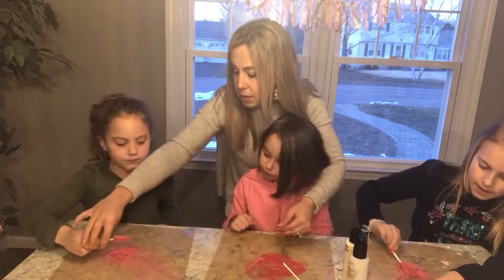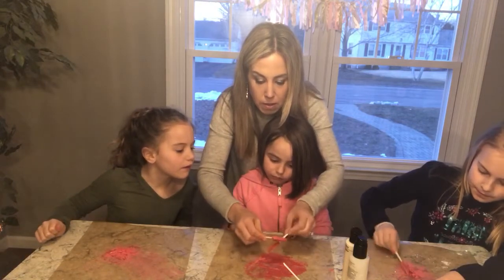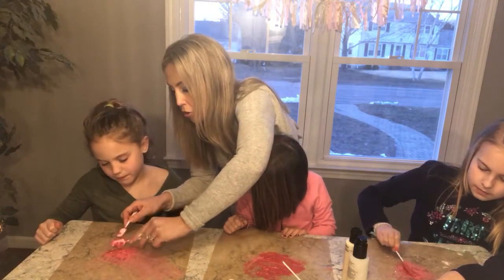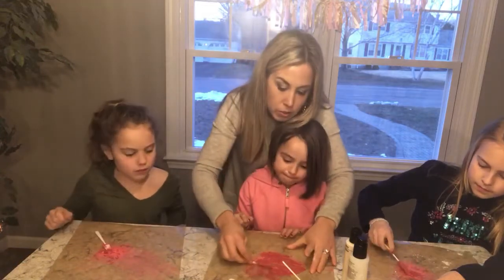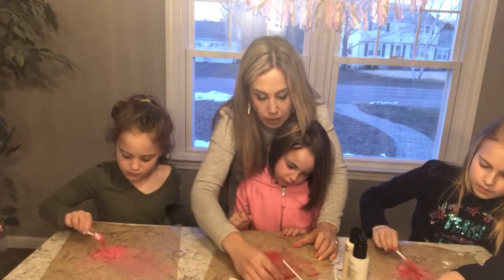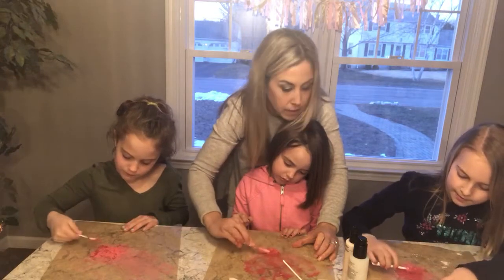So let me see yours. I've got no clue how to do this. What are we going to do? Okay, and then we're going to take this one, scrape and scrape. Just give me a second so I can finish this one up, and I'm going to show everybody what we're going to do. So I'm basically just scraping it along. The wax paper comes off really easily. Mine looks too red. We can tone it down.